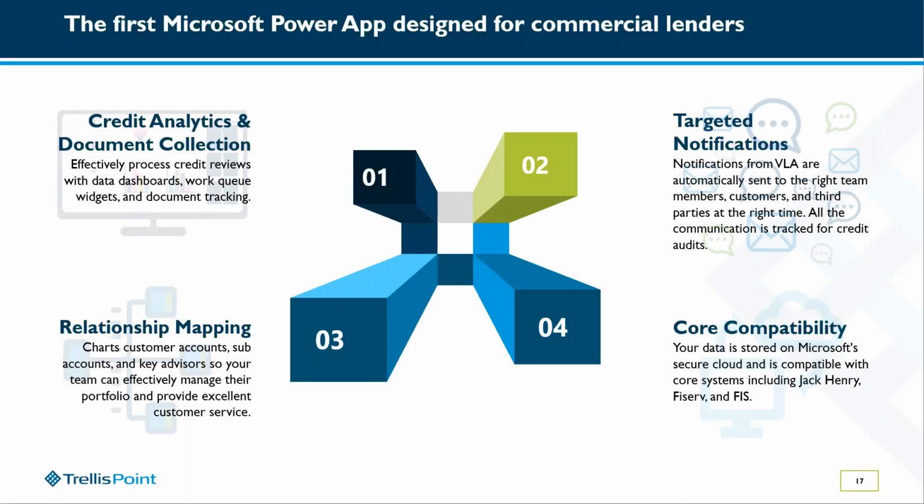Third, relationship mapping. One thing I know from experience and also from talking to bankers these days is that some software solutions don't do the greatest job of keeping track of who's connected to whom within their systems, which people, which entities, which advisors, etc., are connected together.